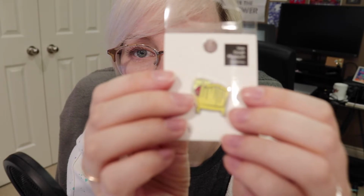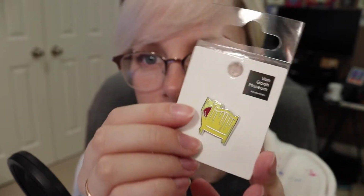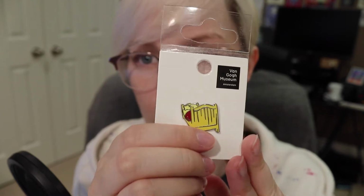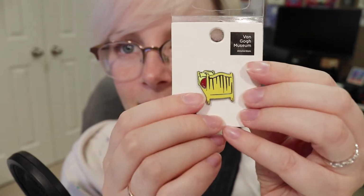So my parents went on vacation a while back, and they went to Amsterdam and Belgium, and they went to the Van Gogh Museum in Amsterdam, which I have been to before, but like 12 years ago. So they got me this little enamel pin. They know me. And it's of the bed in Van Gogh's perspective painting of his bedroom, which, if you don't know what I'm talking about, it's a quick Google away. And it's cute. Thankfully, hard enamel, not soft enamel. Whew. Could have been bad.